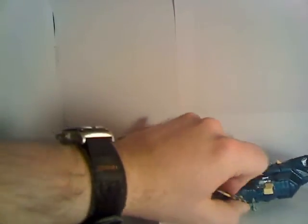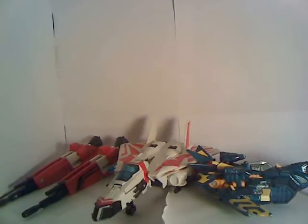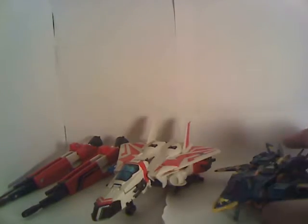Jetstorm's articulation is slightly more, I suppose. The wings can rotate around all the way. They look better forward swept, though. The head, as I showed, extends and can look left and right, and the fins here can move up and down. Now then, on to transformation for these 2 bad boy flying aces.